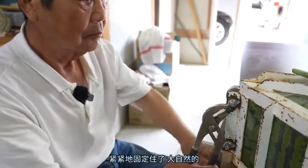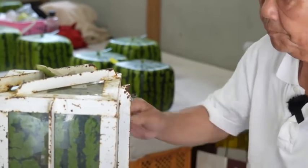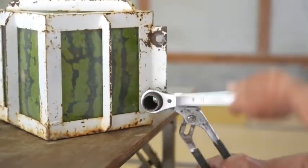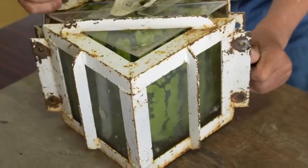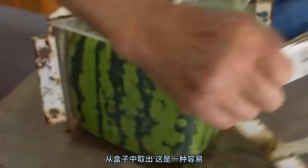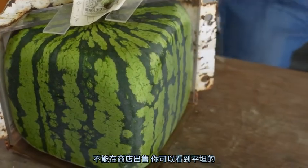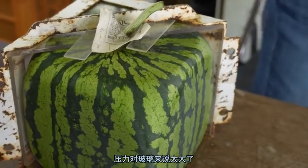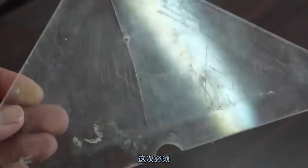Nature is powerful. The square watermelon is gently removed from the case. It's a fruit, easy to damage, so imperfections mean that it can't be sold at stores. You can see flat surfaces, a very bizarre sight for a watermelon. The pressure was too much for the glass this time. It'll have to be replaced.